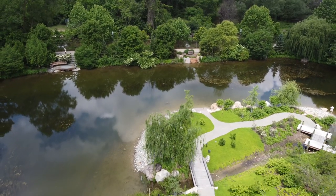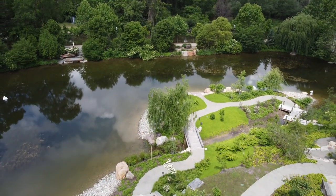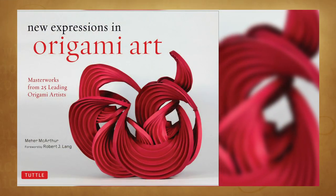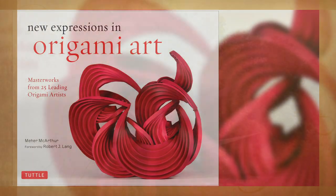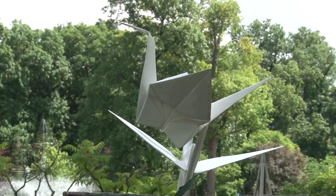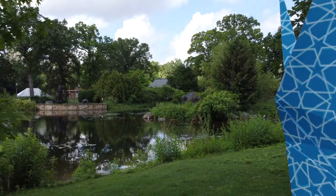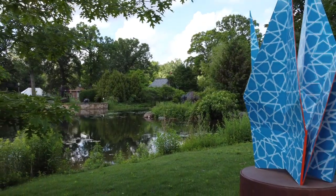We're at the Wellfield Botanic Gardens. Join me and my friend, Director Eric Garton. We'll be discussing a book that's called New Expressions in Origami by Meher McArthur. We're gonna check out Origami in the Garden, presented by the Community Foundation of Elkhart County. It was our first traveling exhibit at Wellfield Botanic Gardens.